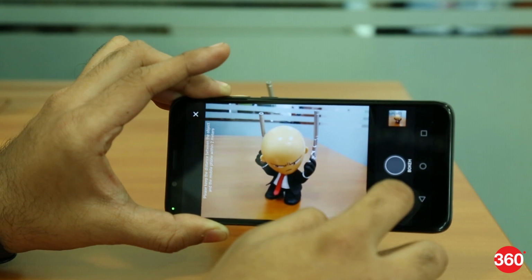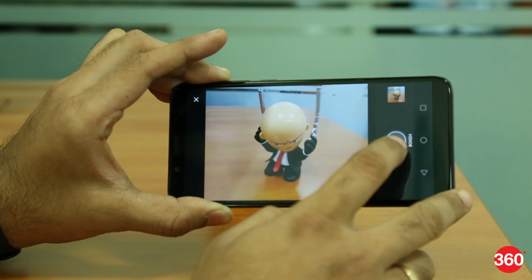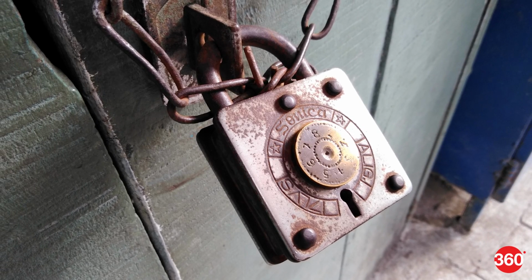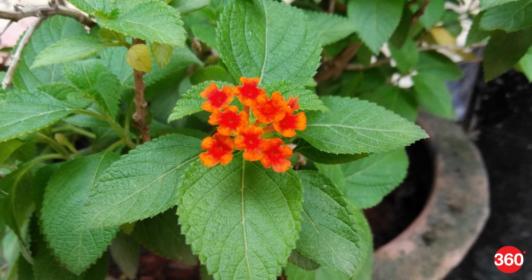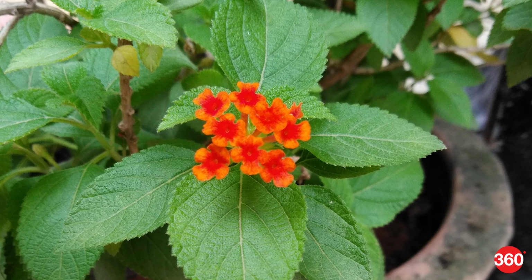We encountered a bug which caused the phone to not save photos clicked in this mode, but a quick restart fixed it for us. Macros are decent, but it isn't easy to get the phone to focus where you want it to. We also tried shooting in flower mode and found that autofocus refused to work in this mode.